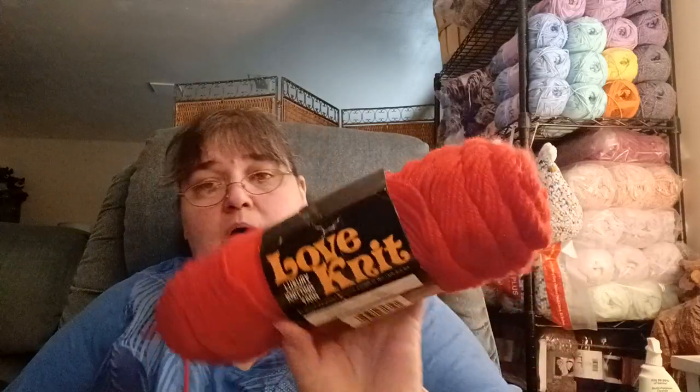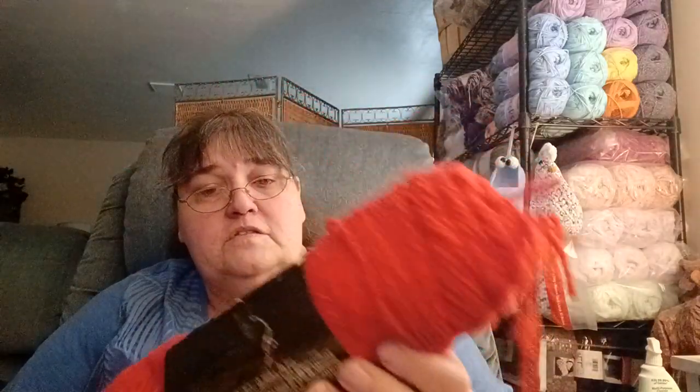There's a lot more in here, guys. This is another one. It says Love Knits. Almost a full ball. It's a kind of a rusty color. And then I have this Columbia Mariva, and it's a bulky Nantuck.